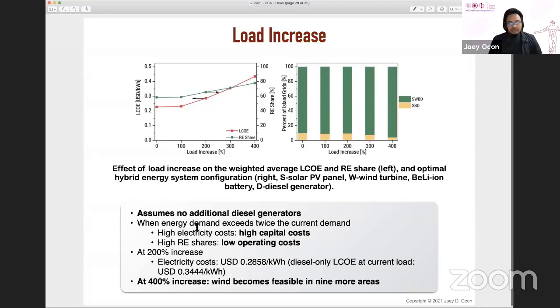But it can still be supplied by the optimal hybrid systems that were considered before the increase of the load. There are some areas wherein wind power can become more feasible. And in the previous case, where the load is just the current load demand for the islands from the data from NPC, wind is not yet a cost-optimal component.